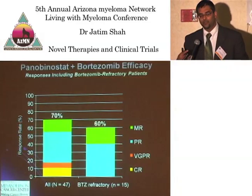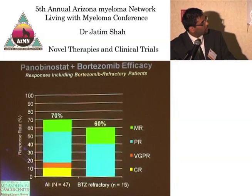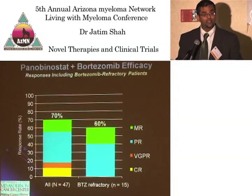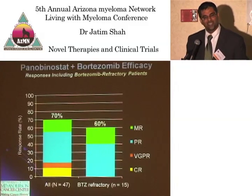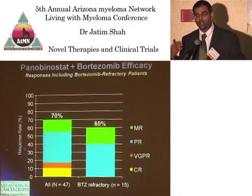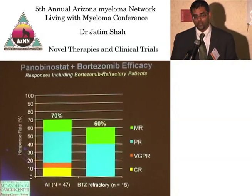But the reason that some of this toxicity and some of these side effects are worth it is because of the activity that we see. So if we look in the right-hand bar, we'll see that these are patients who are Velcade refractory. Again, Velcade no longer works for these patients. And we can see combining these 2 drugs together, where Velcade probably doesn't work for these patients, and HDAC inhibitors or Panobinostat by itself is not that active. But now you start combining them together and you overcome that Velcade resistance, and that's what makes it exciting.